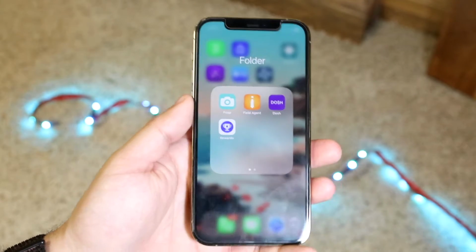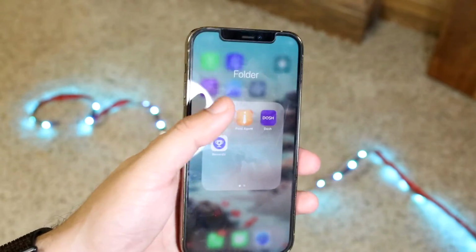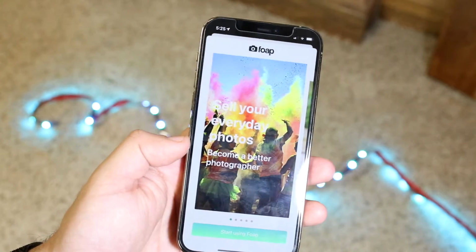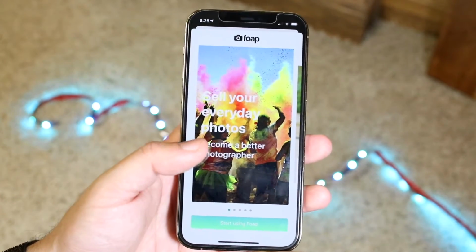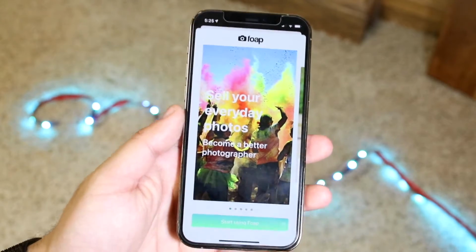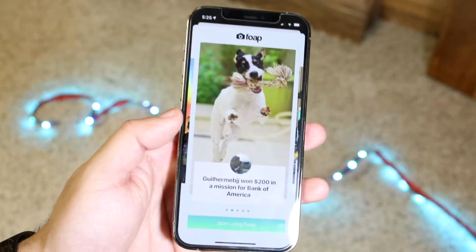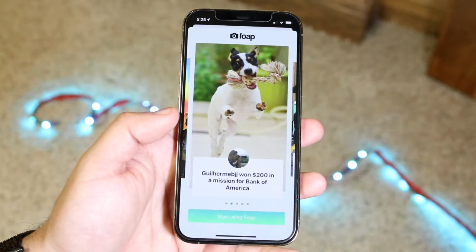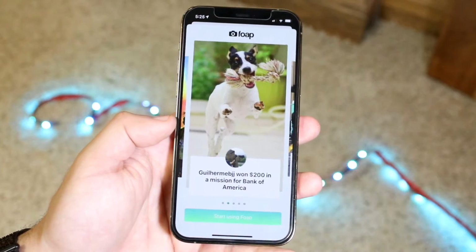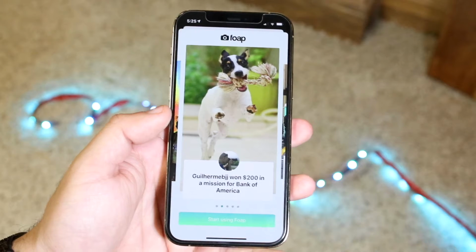So the very first app that I saw a lot of people mention that's really cool in my opinion is an app called Foap. What this app basically does is allow you to sell your photos in a way. If you're somebody who takes a lot of photos on your phone or cameras, you can utilize the photos that you've already taken, make them royalty free, and have businesses and users use them, and they can pay you. If your photos are good enough, that's awesome.